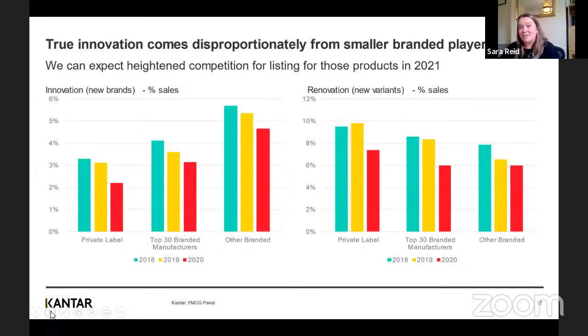And I would like to say, this is my final slide before we open for questions. True innovation actually does come disproportionately from smaller brands. So this is some work that we did looking at all markets, looking at private label growth from innovation over the last 3 years. And we've scooped out the top 30 branded manufacturers. And you can see on the chart on the left-hand side that actually other branded, so you guys, are really driving innovation in these categories.